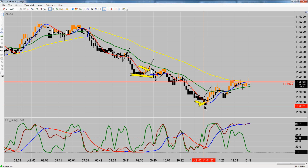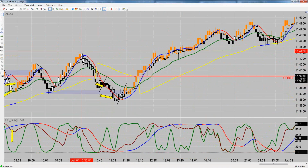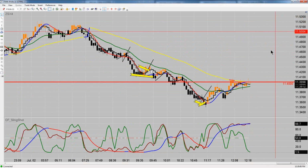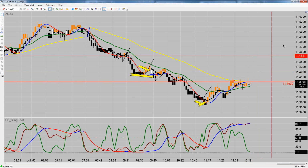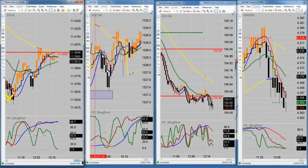And that put us at +4 on the soybeans on the day. Sadly, there just was no movement here during the live trading room anyway. It's all right, though. We made some money. This 1140 area right here is an important level, and price is just sticking to it. So it needs to move away from that. That was soybeans.